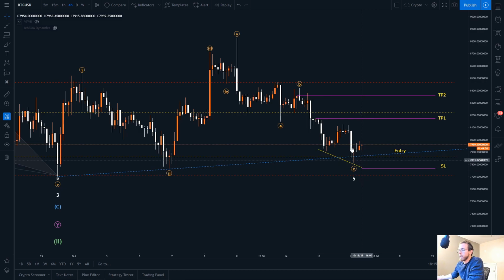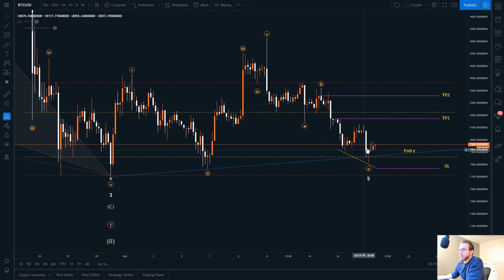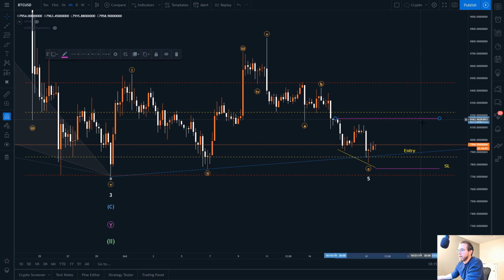I could also be wrong on this, and this entire first segment could be a 1 and this is a 2, and we just went down for a very short 3 or something. Or the 3 is not complete and we go lower. But as of right now, as it stands, this is the count that I have. And this would be a truncated 5th in comparison to the 3, which is what happened last year. And then after this, we just kind of went sideways for a while. So this is pretty much the trade that I'm in right now. I am long on this.